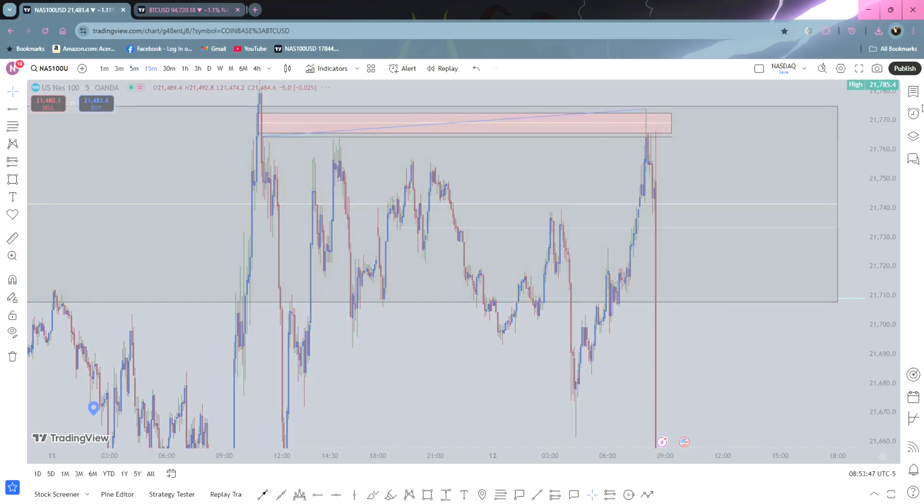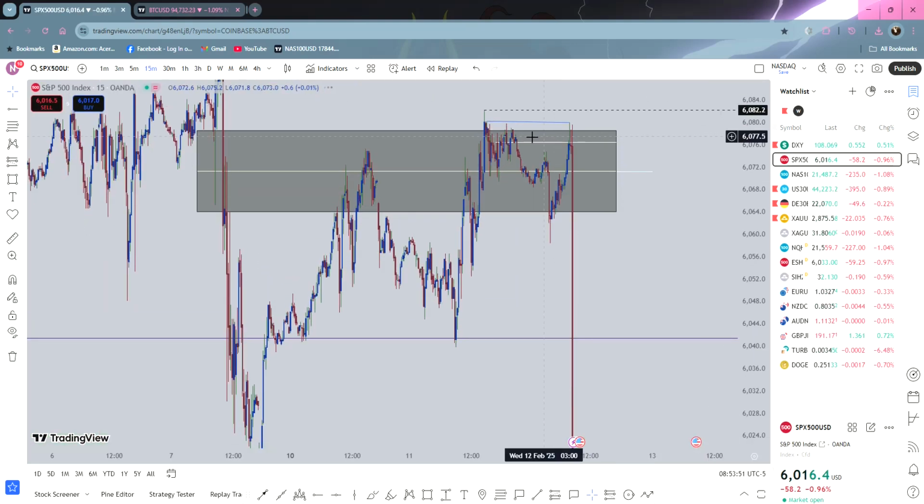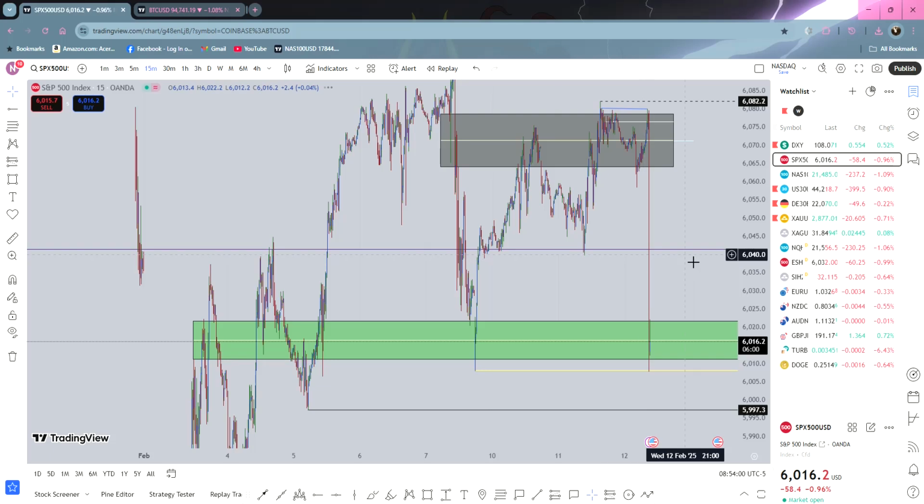Nasdaq made a new high. Wow. S&P 500 failed to take out this high. So I just knew when we're in a macro 820, this thing was going to melt as it's doing right now.